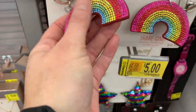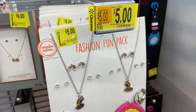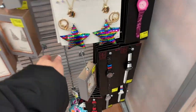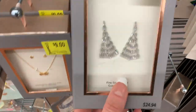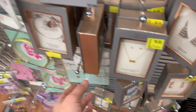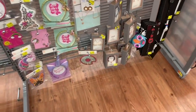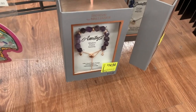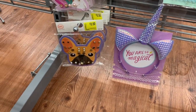These are so, so cute and really well done. I think they are adorable. We also have the stars, the little $5 watches, the nicer like gift set packs. Most of these are $9. Again, you guys, please, please scan these. There are so many to choose from over here. Even the cute little headbands, all of the little stud earrings.